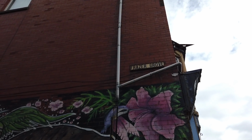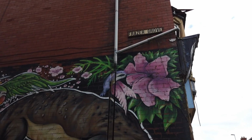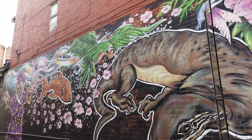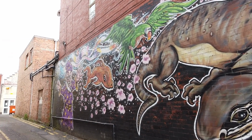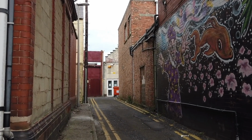It does have a name, this back alley. In fact, it's like a little street really. It's called Fraser Grove. And this is where this mural is here. The wizard and the lizard. I wonder where it leads to. I might look in another video.